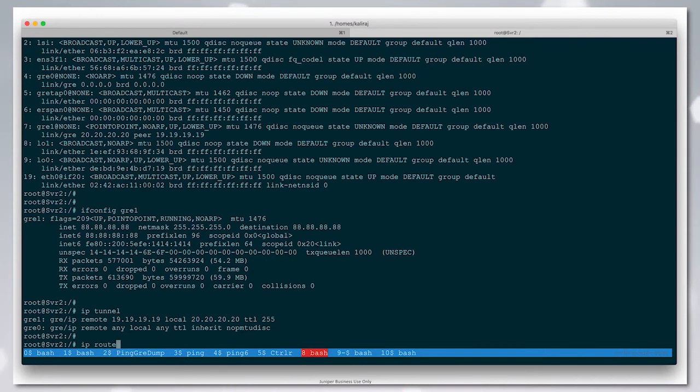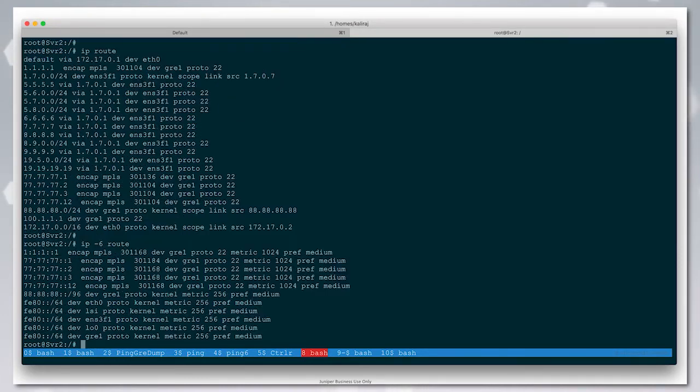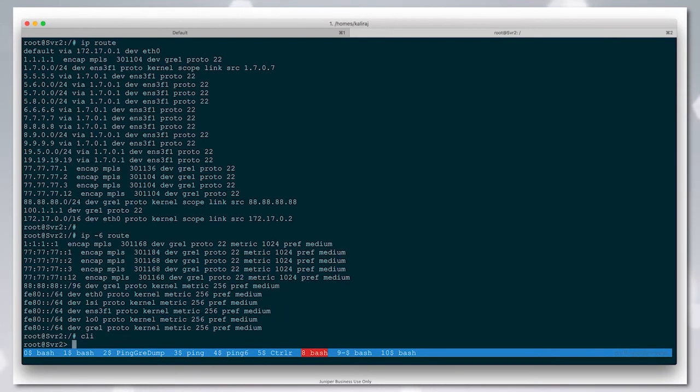And we can see the routes pushed by cRPD. The v4 routes and the v6 routes, which have the MPLS label, and it's going over GRE. So this is v4 over MPLS over GRE. And this is v6 over MPLS over GRE. And then we can get into the Juniper CLI and look at the routing state.